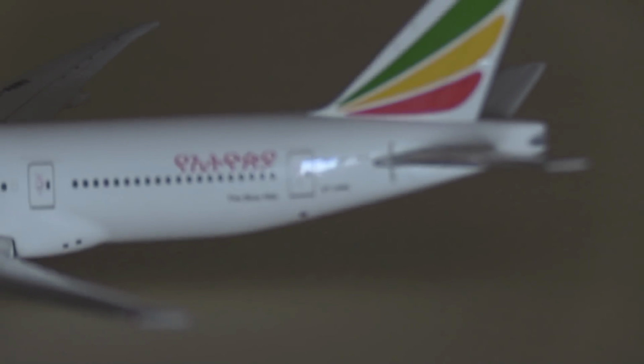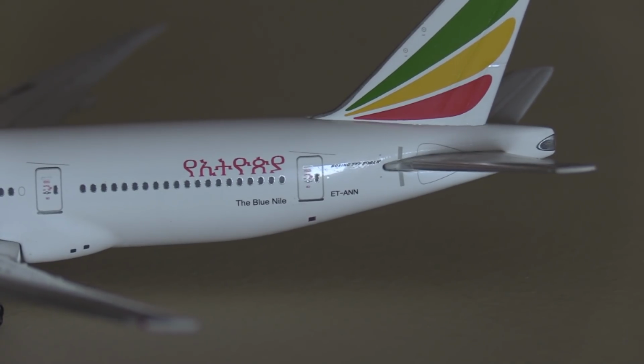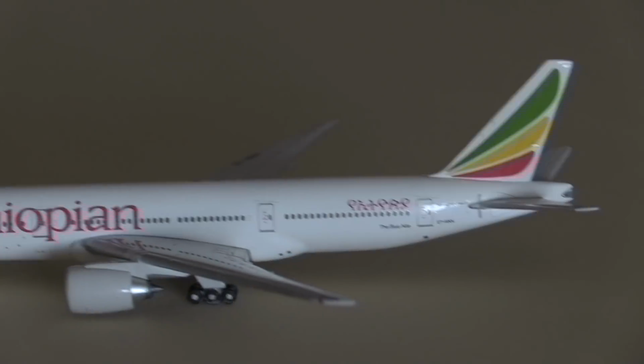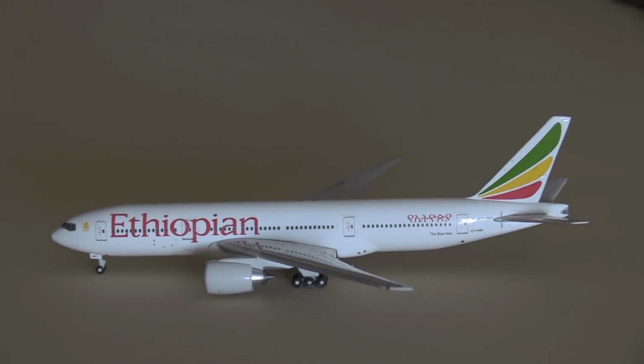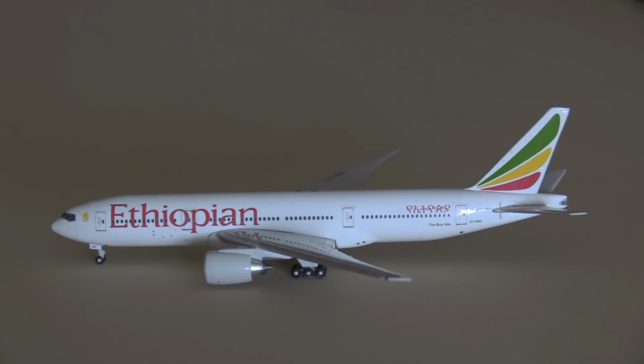But yeah, there we have the tail with the green, yellow and red, and down there we have the registration, which is Echo Tango, Alpha November November, and then we've got Boeing 777-200LR. That does conclude the model, but what I am going to do now is get out my British Airways 777-200 and probably my Air India 777-300 and compare them.